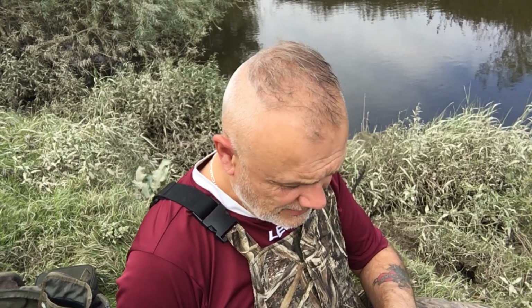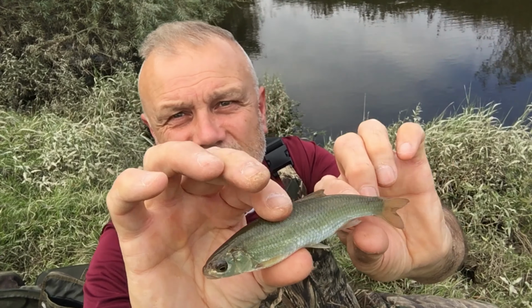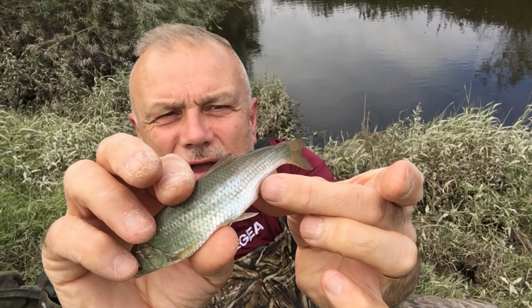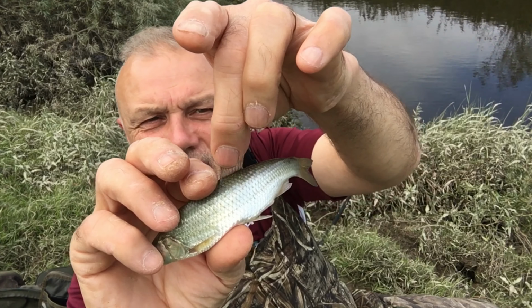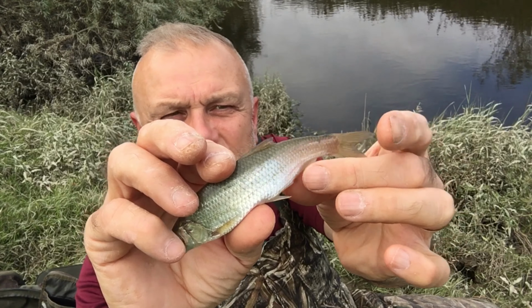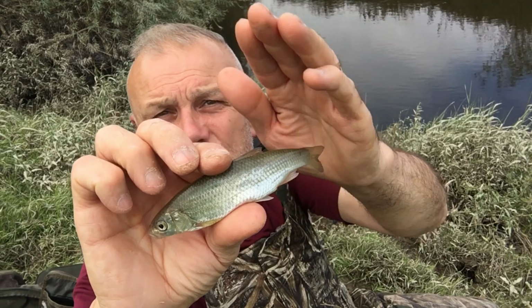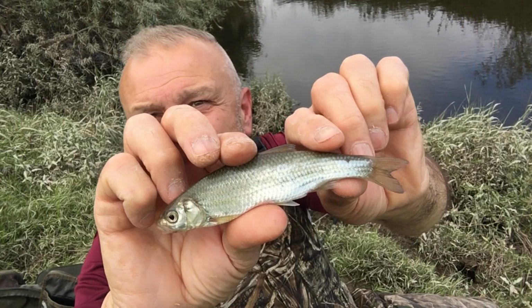My second species is very similar to a chub, but it's a dace. You can tell by that fin there and that one there, the dorsal and the anal, that the fish is different because it's concave on a dace and convex on a chub. Nice, aren't they?